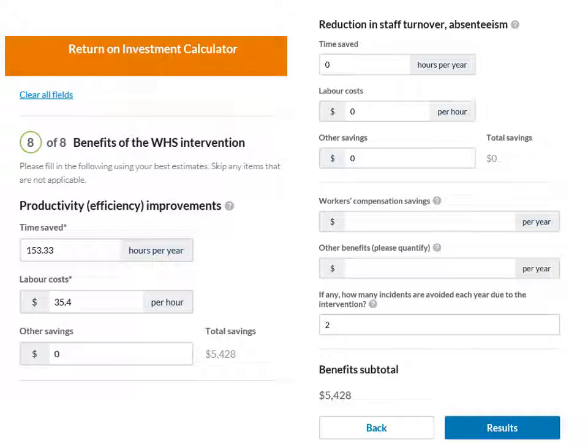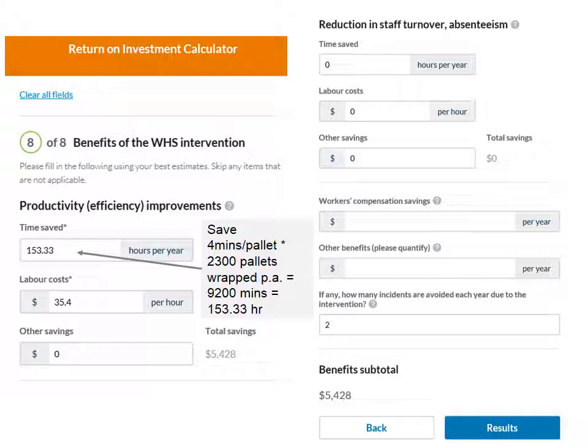So in regards to the benefits for the health and safety intervention, Rexel timed how long the task took before the automatic wrappers and after installing the automatic shrink wrapping machines, and found that there was a 4-minute saving each time they performed the task. And so we multiply that by 2,300 pallets that they process in the year, and it gives us a total of approximately 9,200 minutes, which equates to about 153 hours in the year.